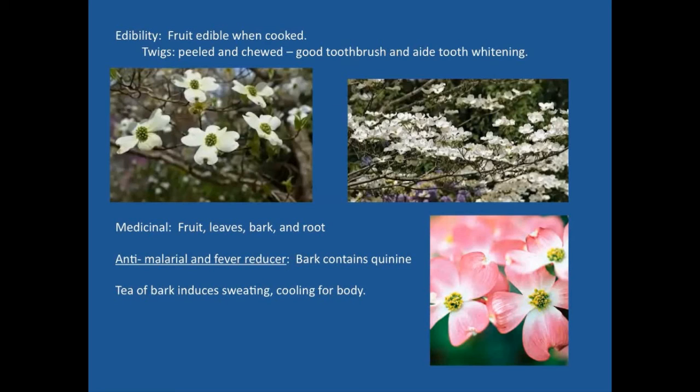The twigs, so the little branches that are supporting the blossoms, they can be peeled and chewed, kind of function as a toothbrush. So they can kind of help clean the teeth and actually aid in tooth whitening.